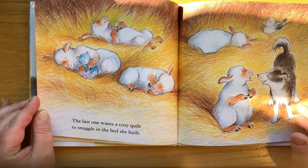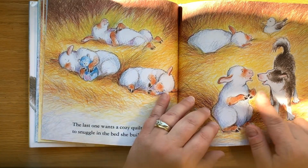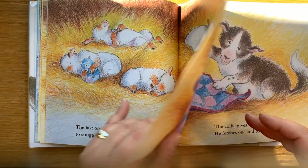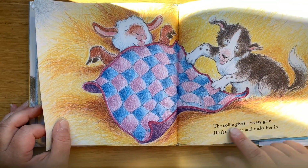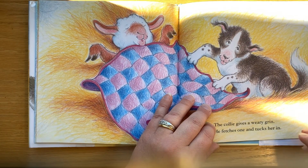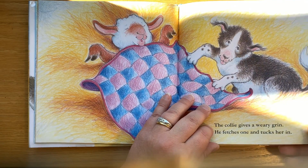The last one wants a cozy quilt to snuggle in the bed she built. So she's telling the dog, she's telling that collie, she would like a quilt to snuggle up in. Oh, look at that nice quilt. The collie gives a weary grin. He fetches one and tucks her in. Do you think she's gonna fall asleep now? I think she's gonna fall asleep now.